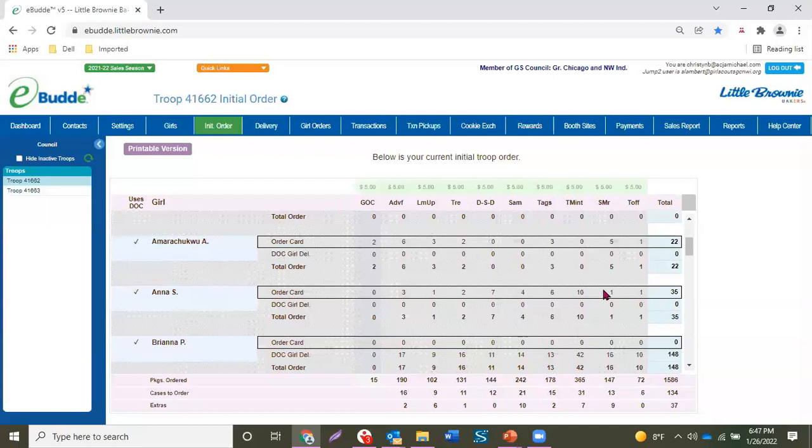If you miss picking up at a drive-through, the cookies will stay on the truck and they will go back to the warehouse. In that circumstance, the service unit cookie manager will contact me with the troop information, and I will contact the troop and tell you which warehouse you'll have to go to pick up your cookies. We have 3 of them scattered around the council, and it just depends on which delivery agent is delivering to you. That would depend on which warehouse you go to.